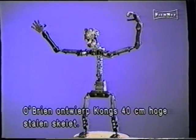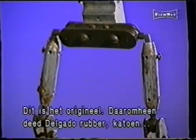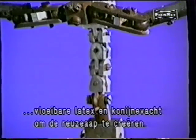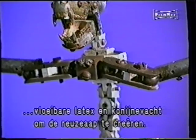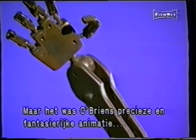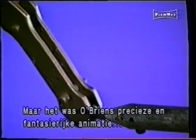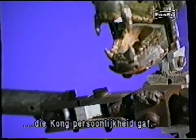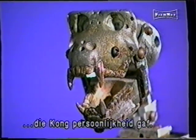O'Brien designed Kong's 18-inch tall steel armature. This is the original, over which Marcel Delgado used flexible rubber, cotton, liquid latex, and rabbit pelts to fashion the great ape. But more than anything else, it was O'Brien's precise and imaginative stop-motion animation that infused Kong with character.